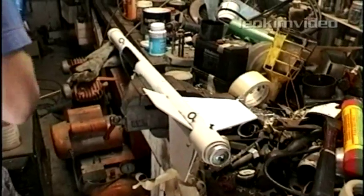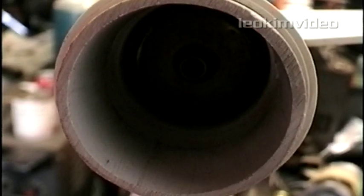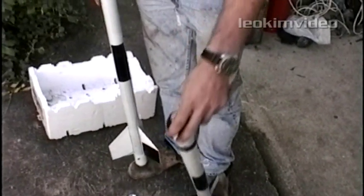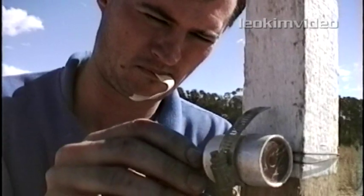It is much easier working with PVC plumbing hardware than making backyard rockets. It made the staging method easy to design. Here we see the rebuilt and now shorter K1 and the K2. A static test was done to sight the staging burn through on the first stage.